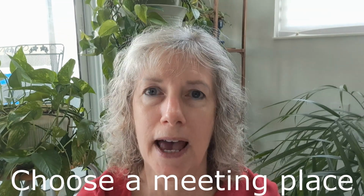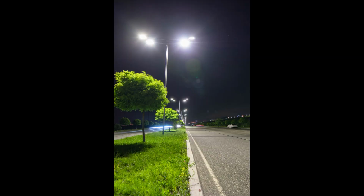Once you've done that, you need to make sure that you choose a meeting place outside the home, away from the home, and one that is easy to find in the dark. So if you live in a regular neighborhood, a street light is always a good choice because you can see it in the dark. Everybody can head right for it, even if there are flames blazing.